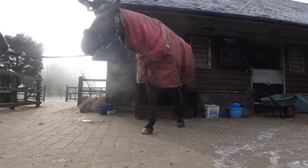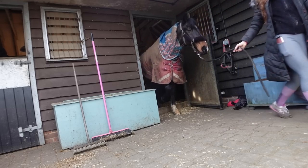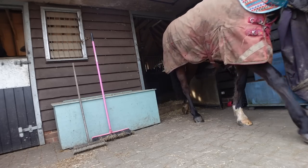So I'm going to take Kato and Max to the other yard in the trailer because that arena's a rubber and sand mix, but mostly rubber. So Dad's harrowed it. It should be absolutely perfect to ride on. And I'm actually going to have a jump on them.